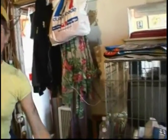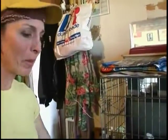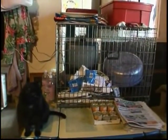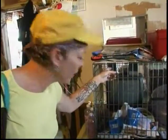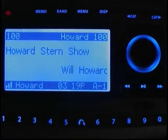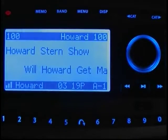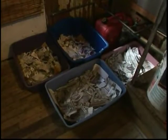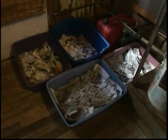And over here is the entertainment center. Mostly because on this work table is where I'm cleaning and tearing newspaper for the litter boxes. And so if I want to watch TV, I can watch TV, but mostly I have my Sirius radio in there. And I just turn on the Stern Show and listen to that, and that helps get me through the very onerous task of cleaning litter boxes.